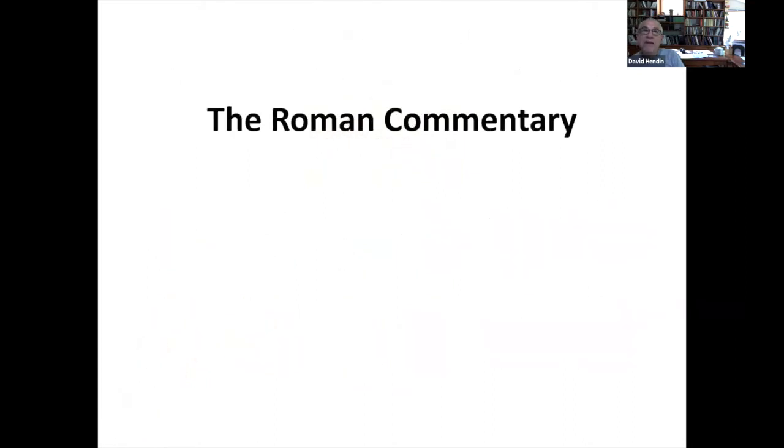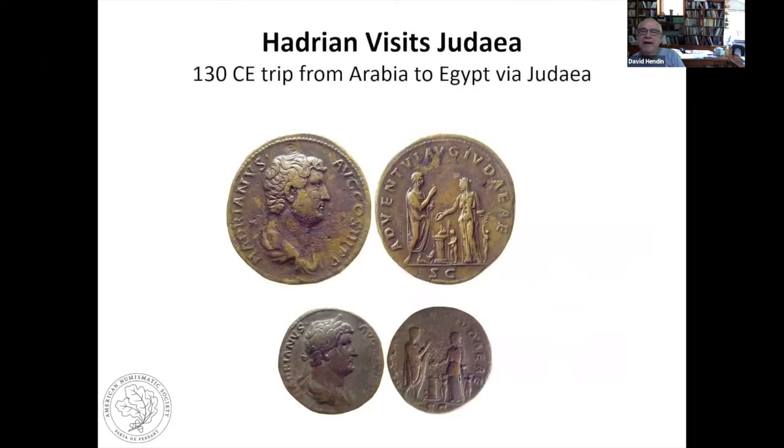Now, we would be amiss if we didn't also talk about the Roman commentary on Bar Kokhba. And actually it was sort of pre-commentary, because these coins were struck before the Bar Kokhba conflict. Hadrian took his trip in 130 from Arabia to Egypt via Judea and struck the sestertius and the dupondius or as, of slightly different styles and types, but mainly Adventui Aug Judaeae, the emperor's arrival in Judea, both carry the same legend.